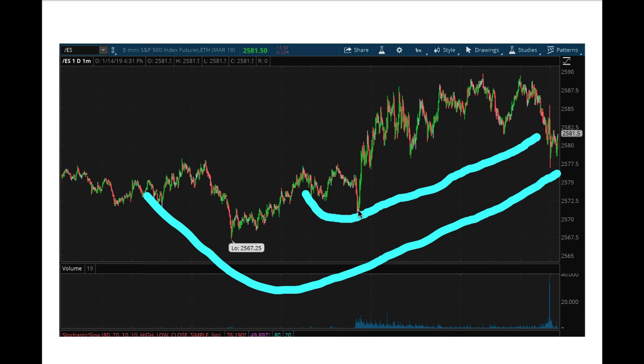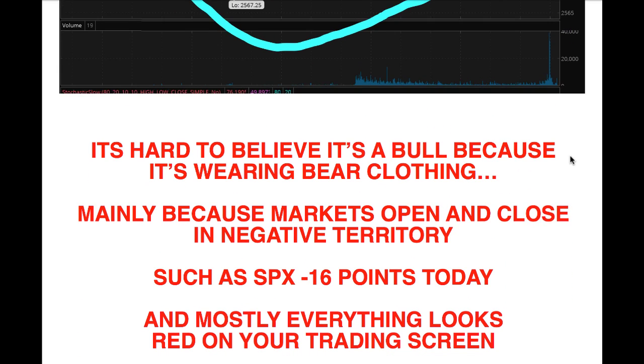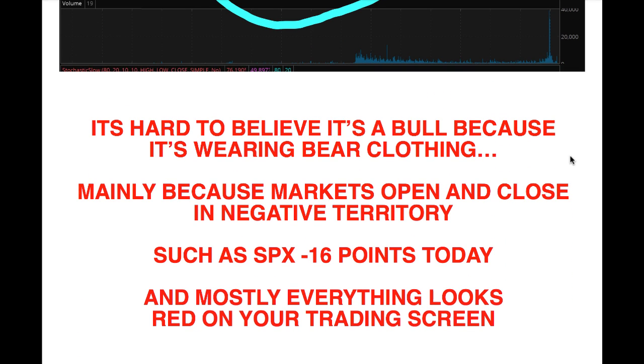They bought the dip pre-market. They bought the dip when the market opened. And they kept buying every dip throughout the day. So if you draw this line, we're still in a solid uptrend. Now, I know it's hard to believe because overall, where did the markets close today? Well, they closed negative. NASDAQ closed negative, like 60 points. And the S&P 500 closed negative too. So if you're just focusing on the price action, it's really hard to understand. Hold on, it looks like the markets are dropping.